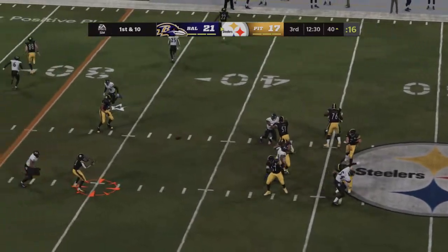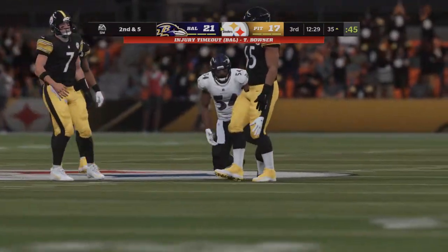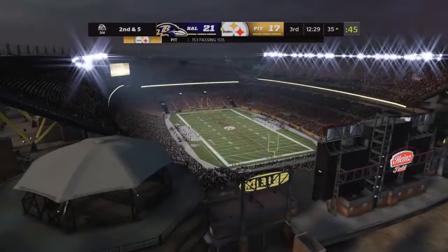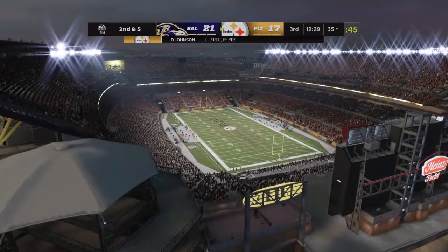Down, it's Roethlisberger. Again, it's Johnson. And he gets this to the 35. Good for a gain of 5. Now, after the completion, we're going to get a timeout, an injured player. While the training staff takes a peek, we'll take a break.